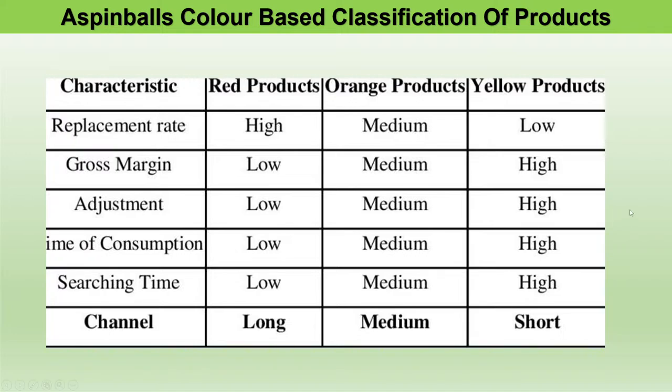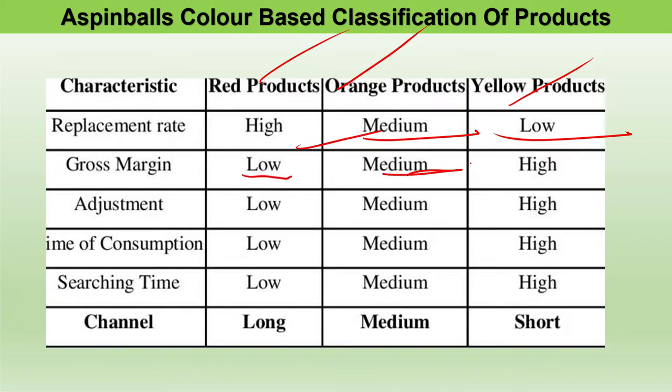Now this is the spinball color classification of the products. Some are red products, some are orange products and some are yellow products. In the case of red products, the replacement rate is high, here medium and here low. Now gross margin in the case of red products is low, here medium, and in the case of yellow products the gross margin is very high.